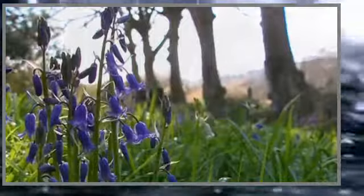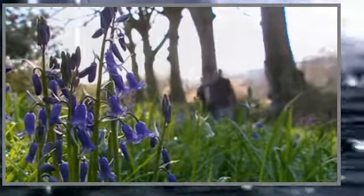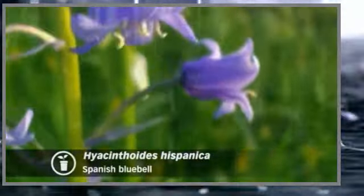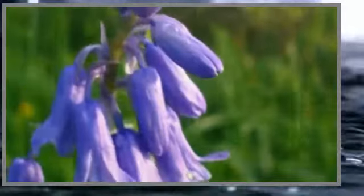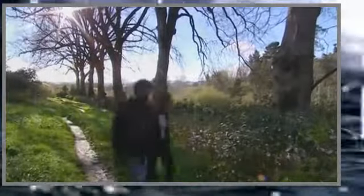I'd rather they were English bluebells, but unfortunately they're the Spanish ones. They do cross with the English ones, and there's this great conservation movement currently to eradicate Spanish bluebells. Nonetheless, it's a beautiful blue carpet, but it would be nicer if they were the real thing.